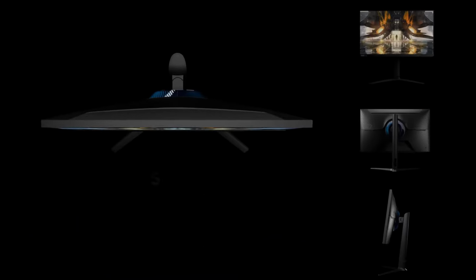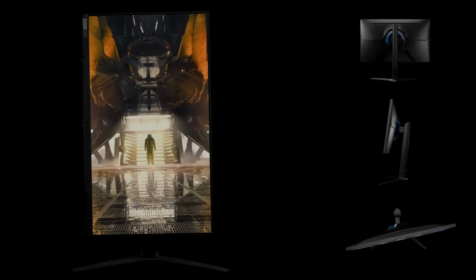That said, it has disappointing motion handling with noticeable blur, and it also has limited picture quality as it can't make highlights pop in HDR.